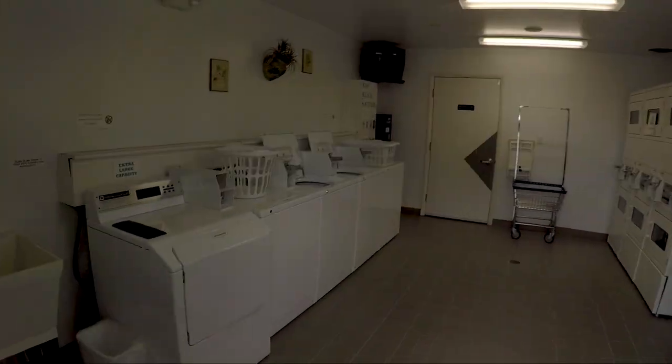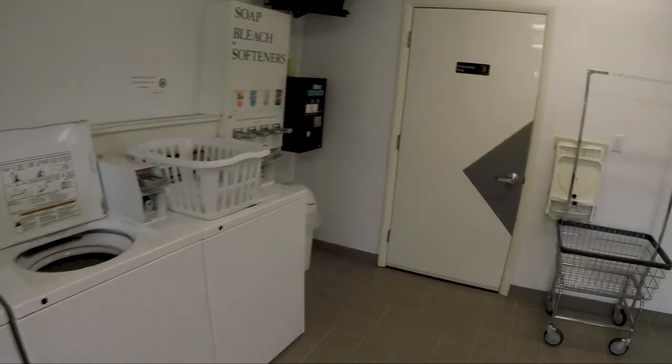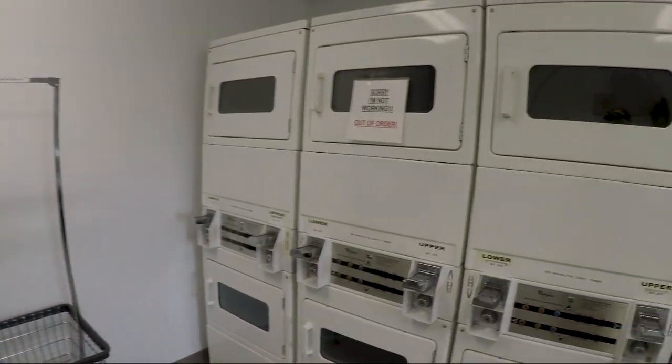I'm going to take you guys over now and show you the laundry facilities and the indoor pool, indoor hot tub area. So we'll go check out the laundry facility first. So as you can see, it's really clean in here. They have plenty of washers and dryers to use.